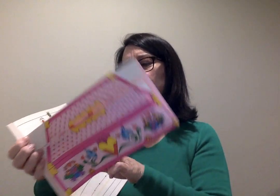So there were 4 words that begin with V: violin, volunteer, vegetable, and vanilla. So you should have put in 4 Valentine cards. Once you've done that, you can give yourself a check plus, and you're going to turn over to page 2.